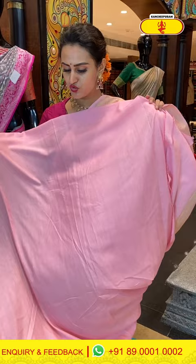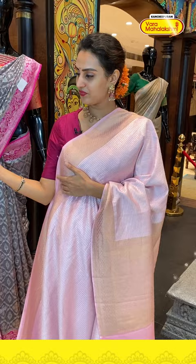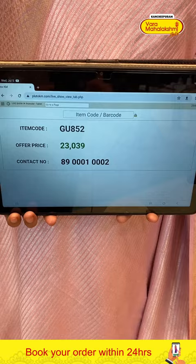Okay, so let me show you all the blouse. This comes with a super cute self blouse. So manchi self blouse which is really very nice and cute. And the code of this one is GU8521. This retails for 23,039. To buy this, take a screenshot and ping us on 89001002. Lovely, colorful, gorgeous, and very, very pretty. I'm loving it. I'm liking it.